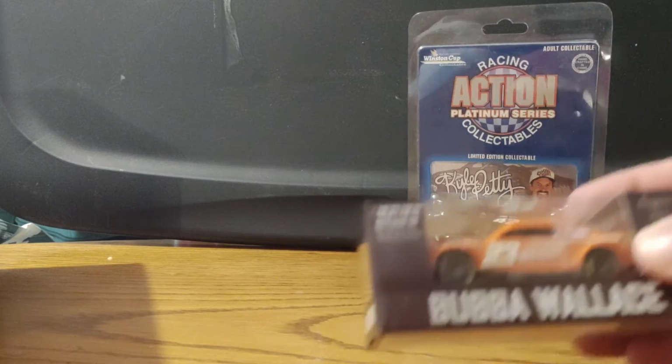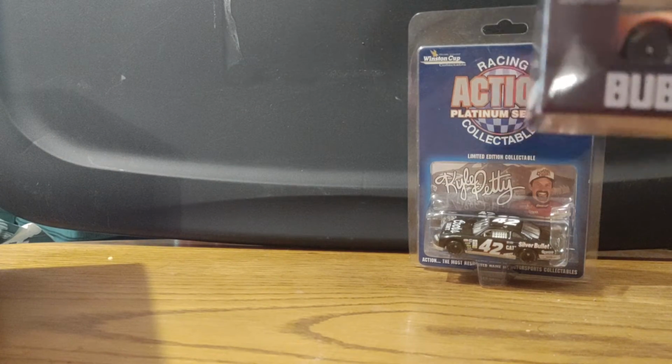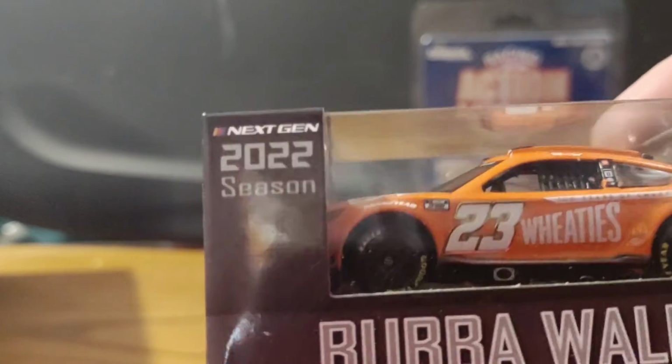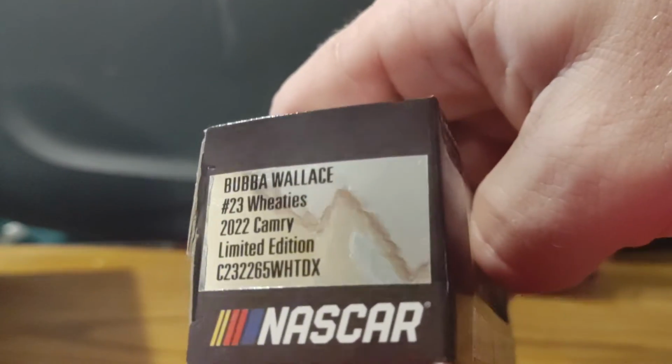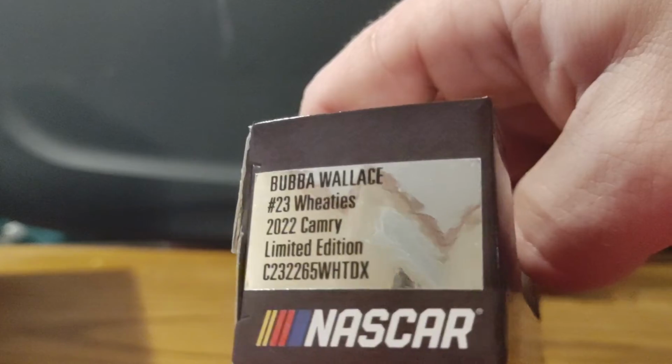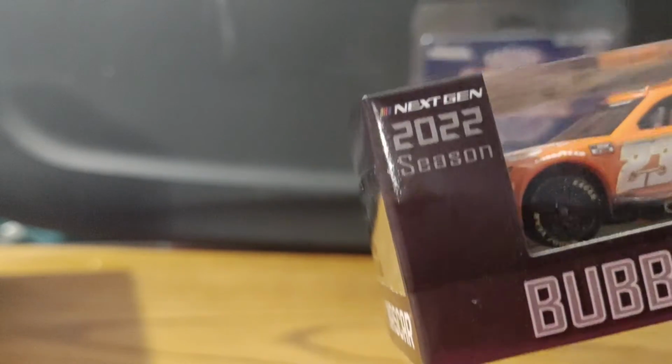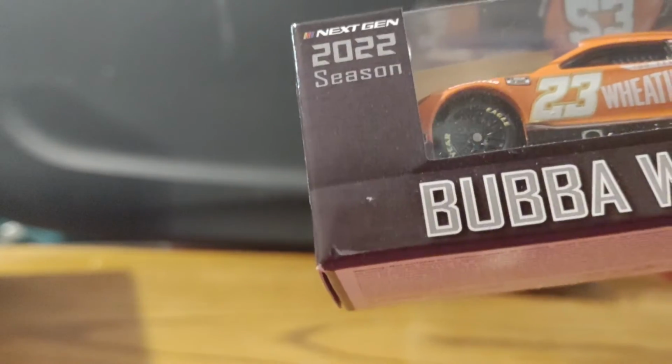And this one, okay. Bought a newer one. Bubba Wallace's, this is this year's 2022 season. Wheaties. I'm not sure exactly what race he drove it in. But if I had to guess, it was the Darlington, it'd be perfect to be the Darlington throwback.